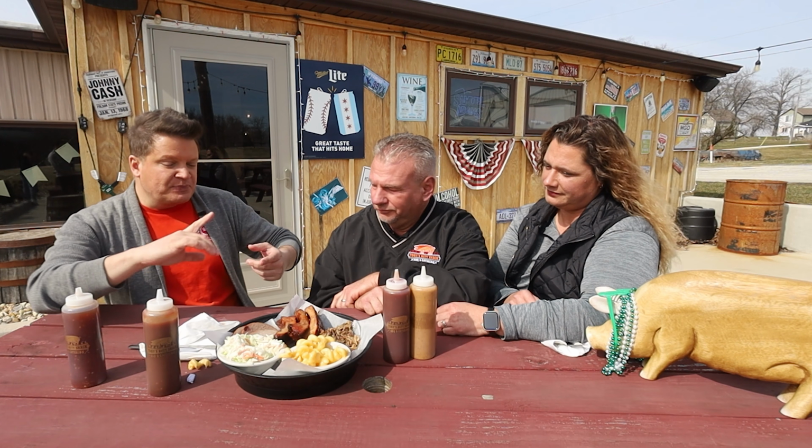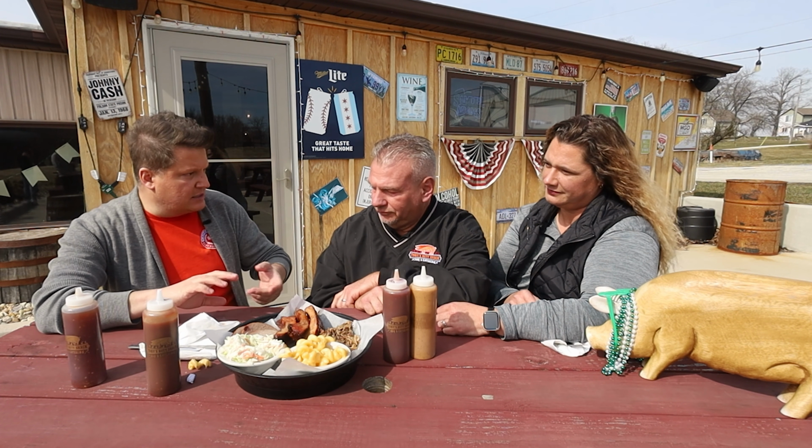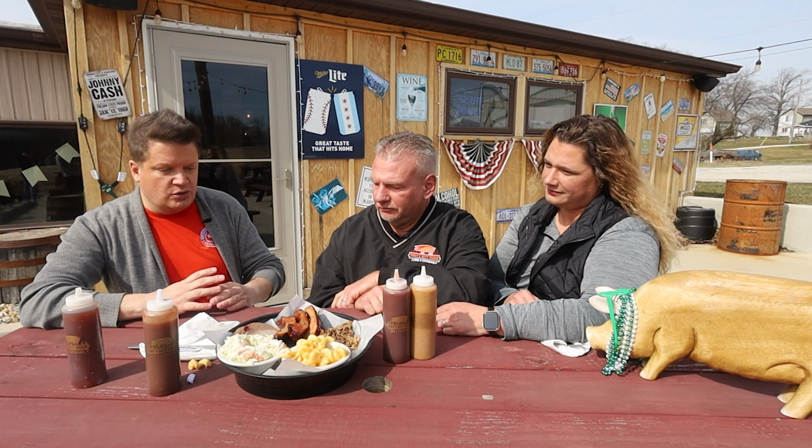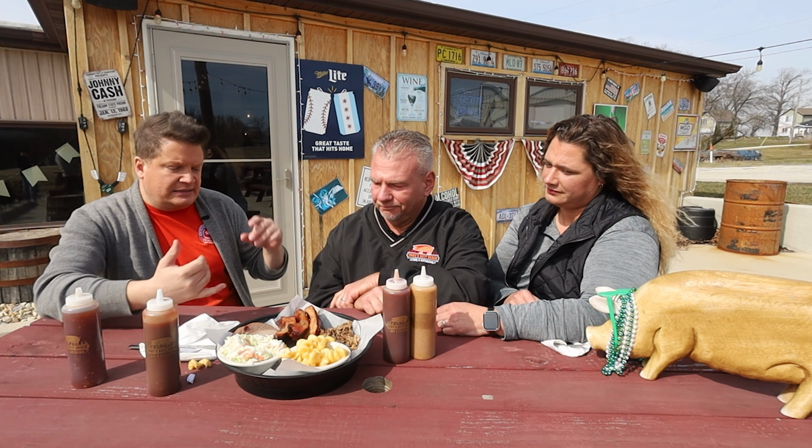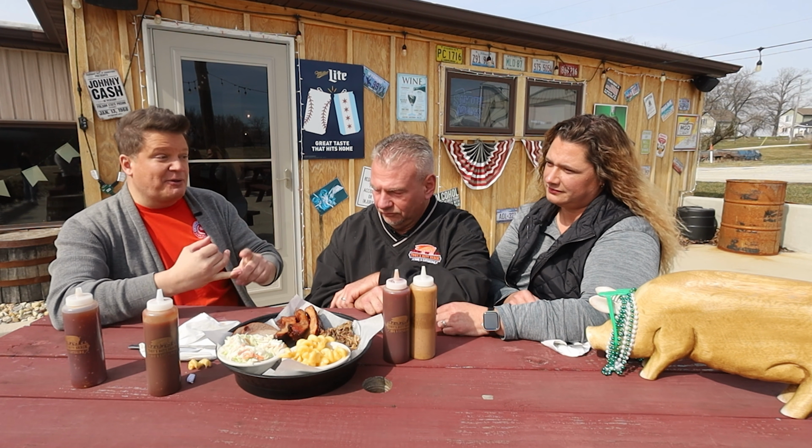When you think about the amount of wood you have to put in to keep the smoke going the way you want it to, the way you have to rotate things based on time, based on weight. Not every rack of ribs weighs the same amount. Not every pork butt weighs the same amount. To do that without the help of propane, without a temperature gauge, that is an art form, man.